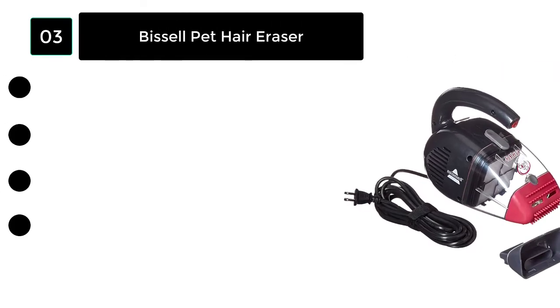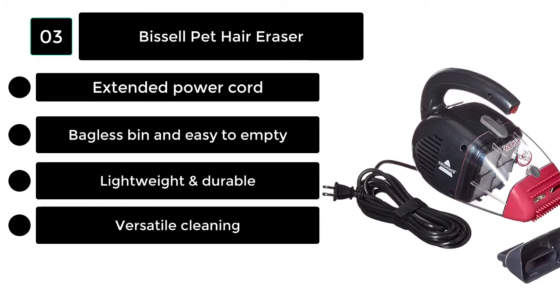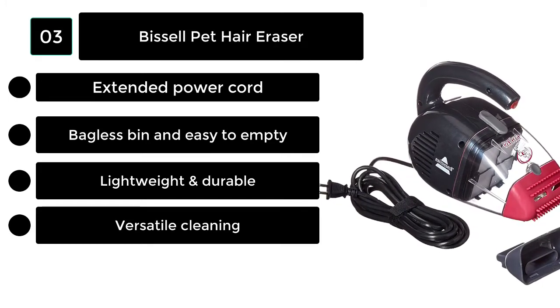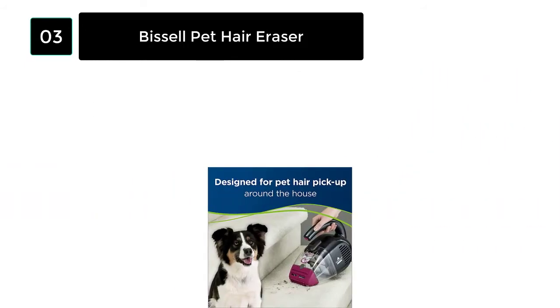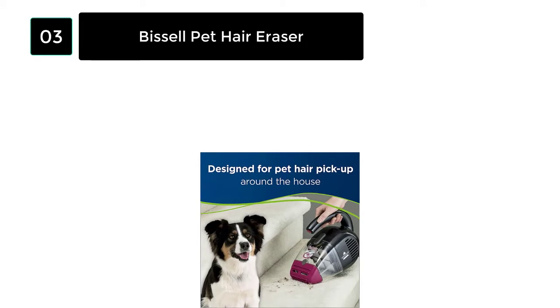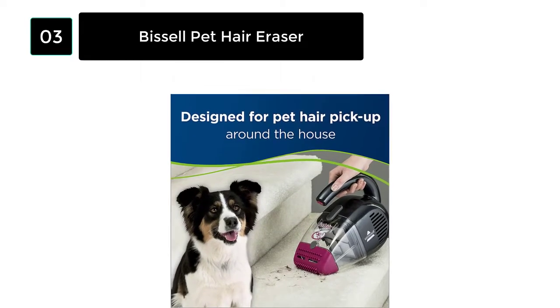Number 3. Bissell Pet Hair Eraser. Bissell Pet Hair Eraser is a lightweight version of a multi-purpose corded vacuum cleaner. When it comes to your first time, you will find it easy to put together and immersively clean pet hair and residue. The 16 feet cable will give you enough room to hover around places.